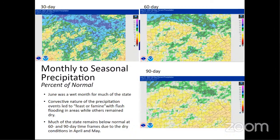But if you remember, April, May, while they were dry, they were also very cool. So we didn't lose a lot of soil moisture. It was not like 2012 where we had that warm, dry March that really ate into the soil moisture. So once we started summer, Western Kentucky was already behind the 8 ball in terms of soil moisture. We really didn't have that problem this year.